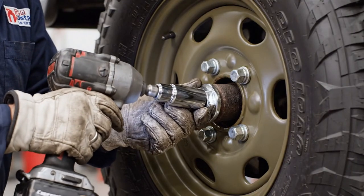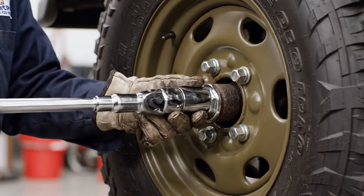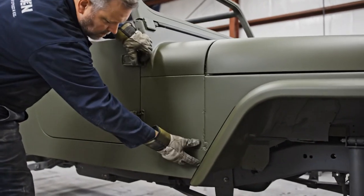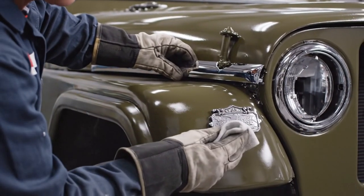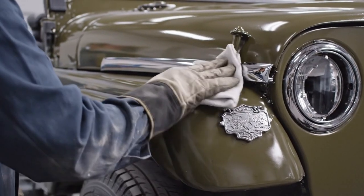Restored wheels and tires are carefully bolted onto the Jeep, with lug nuts precisely tightened. Body panels, including fenders, doors, and hood, are meticulously installed onto the Jeep chassis, ensuring perfect gaps. Restored trim and gleaming chrome pieces are carefully fitted onto the Jeep, adding luxurious final touches.